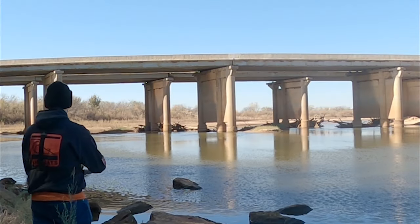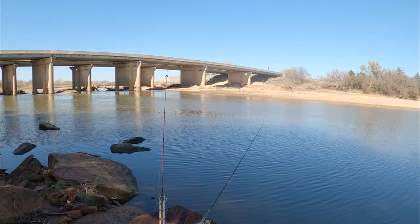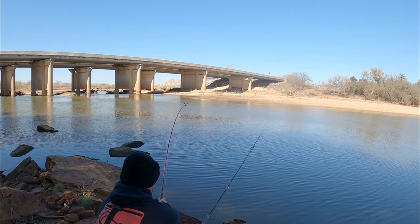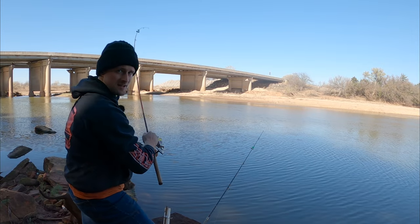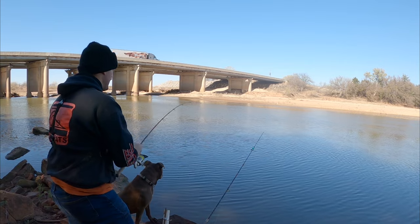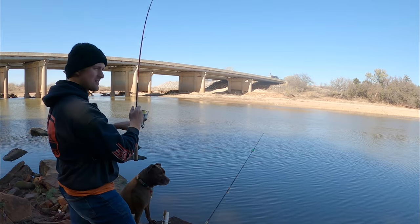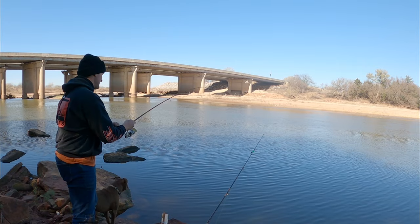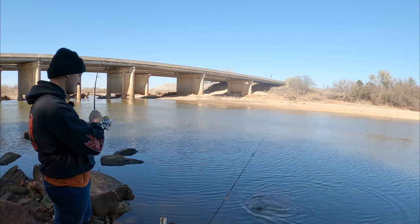Whole night crawler. Carp on this one. We'll give it another 10 minutes. There we go. There's a fish. It's been about 3 minutes. It's on the striper fillet. Oh, he's in a rock. Now this should be a channel cat. I know Lily's excited about it. Channel cat number one.